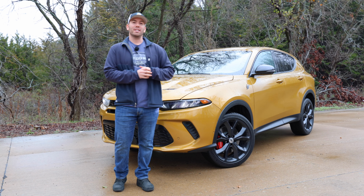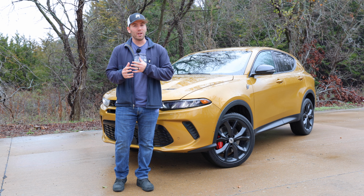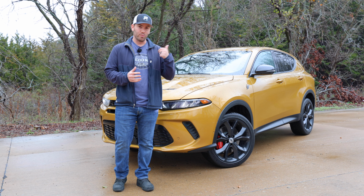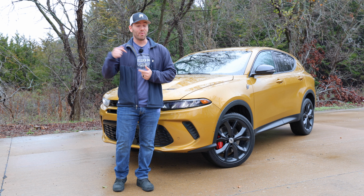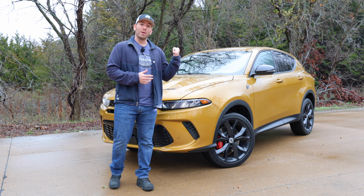So what do you think of this Dodge Hornet? If you're looking for a fun crossover, practical type of vehicle, would you go for this, or maybe the CX-5, or maybe even that RAV4 Prime? Something like that, considering this can be a plug-in hybrid too.